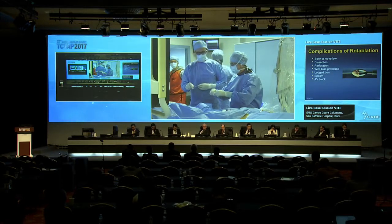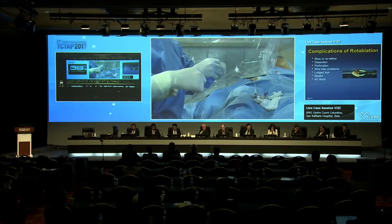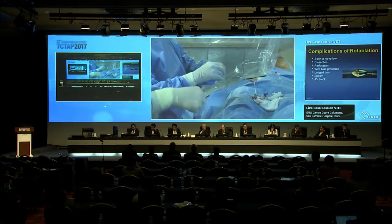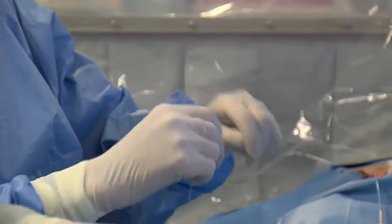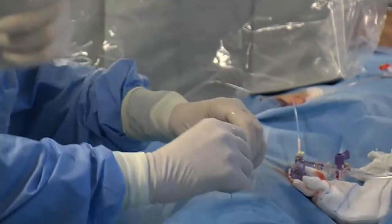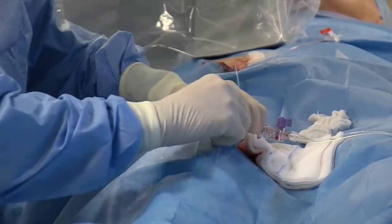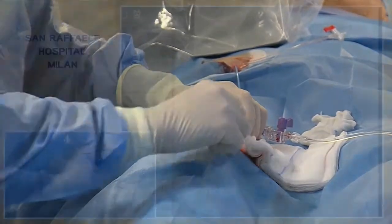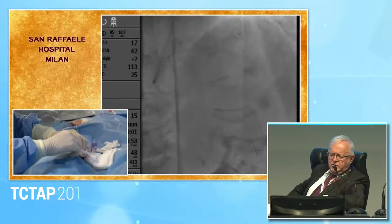2.5, 20, non-compliant. We use an over-the-wire balloon to exchange. Some people work on the rotablator wire, but I think it takes a minute to change. It's better. Yeah, it's safer and more comfortable. Can you hold the wire? Yeah, I'm holding the wire for you. Antonio, will you protect the two big diagonals? Yeah.